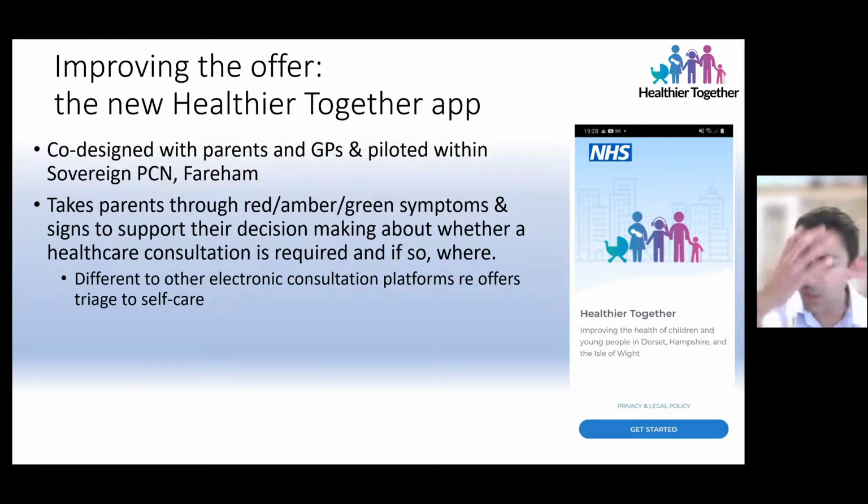It's very different to other forms of electronic consultation platforms, because it's not just a way of communicating directly with primary care. It doesn't offer, on all of those pages, a 'click here to send a message to your practice'. It very much focuses on those amber children. And I'll show you some of our data in a moment.